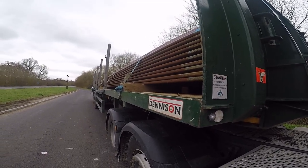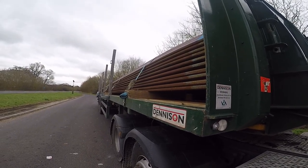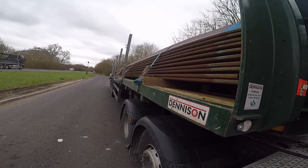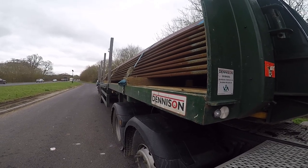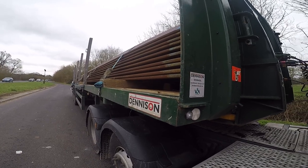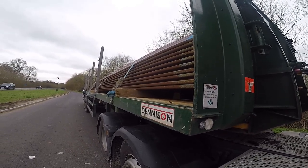So obviously we've got to know where we're going and be careful with all the animals roaming about all over the joint. Steel piles on board, and we're about 6-7 miles away, so we're going to head on in now. Come and follow Spikey Trucking on board, and we'll get on into Longleat Safari Park.